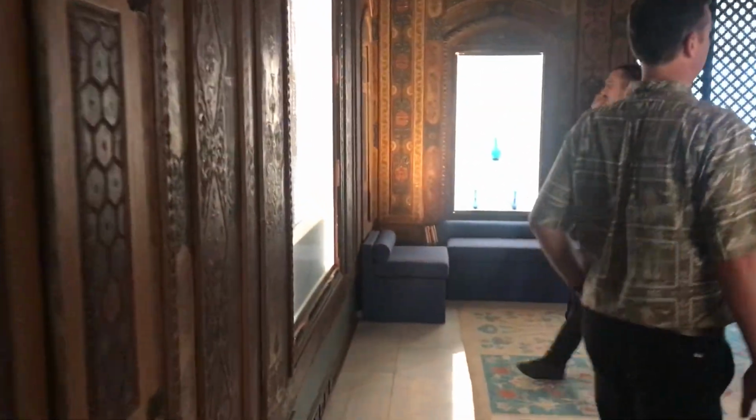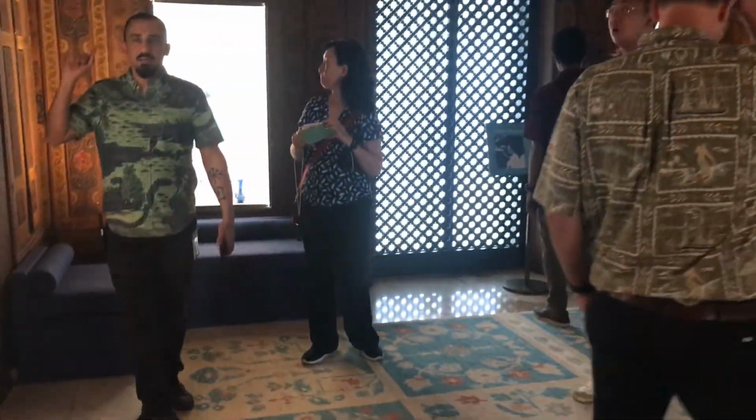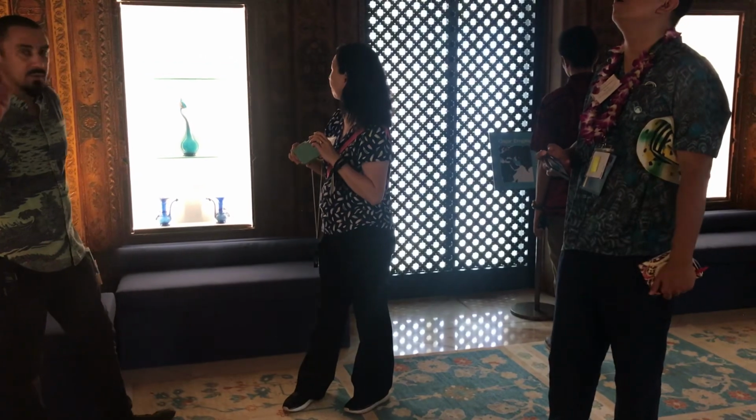Early 1800s. So it's a little bit younger than the other interior. Just wait till everyone gets in here. I'll tell you real quick.